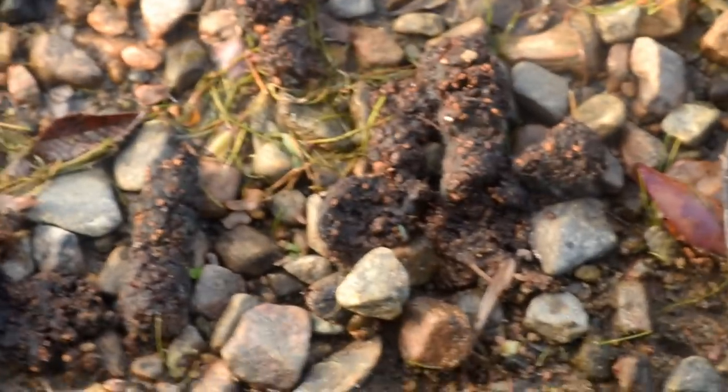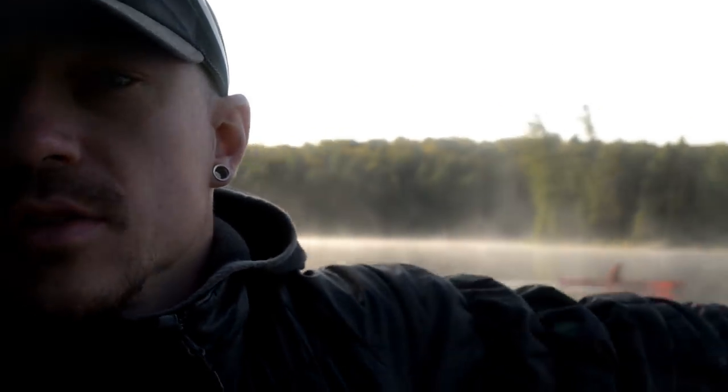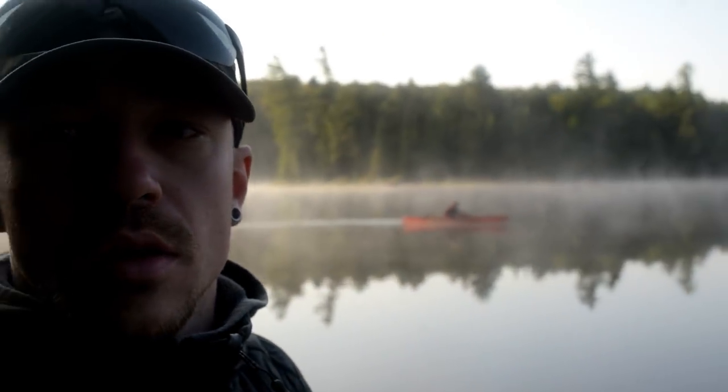Look at the lovely bear poop. The lovely bear poop right on our beach. Very seedy. Lots of seeds. Alright, we're off. Doug's already gone. Wait for me, Dougie. He doesn't care.